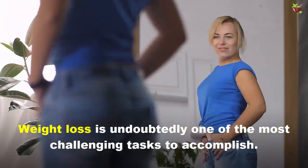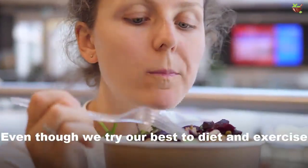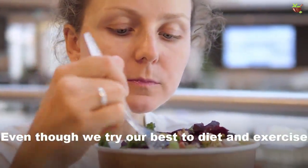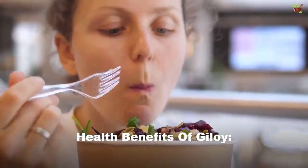Weight loss is undoubtedly one of the most challenging tasks to accomplish. Even though we try our best to diet and exercise, the needle on the weighing scale doesn't seem to go down. Health benefits of giloy. 1.